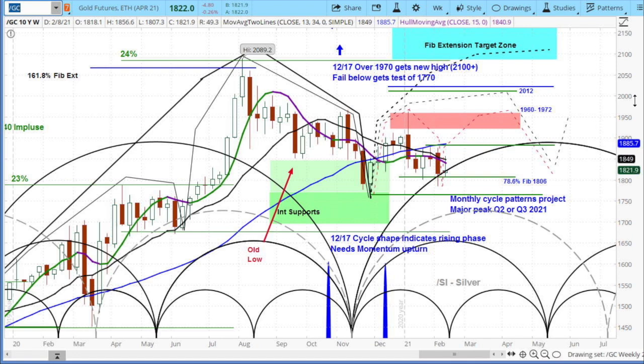1767 trouble, 1880, a nice short-term breakout, and likely to spike to the upside. That is our 1 to 3 month outlook for gold.